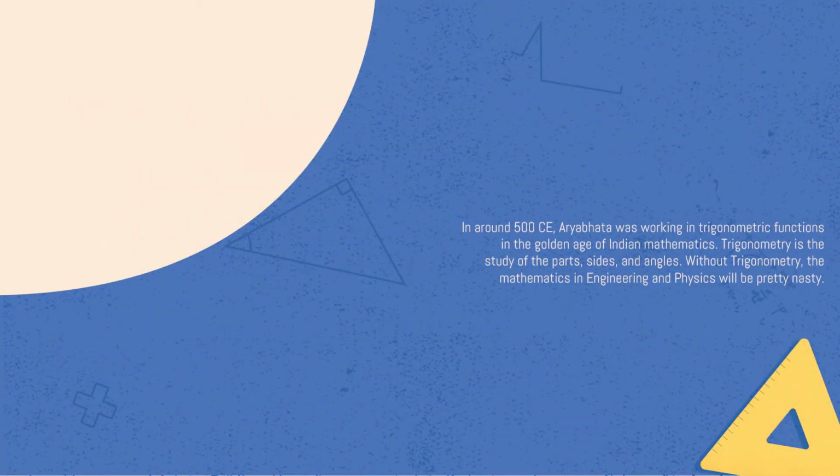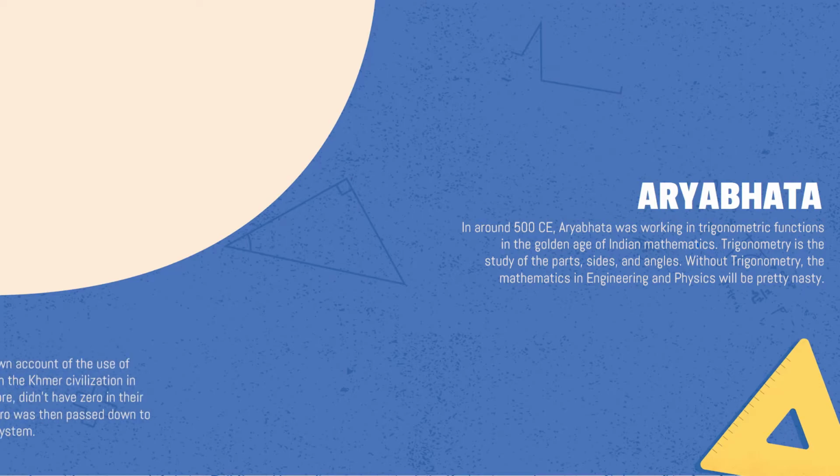In around 500 CE, Aryabhata was working in trigonometric functions in the golden age of Indian mathematics. Trigonometry is the study of the parts, sides, and angles of a triangle. Without trigonometry, the mathematics in engineering and physics will be pretty nasty.